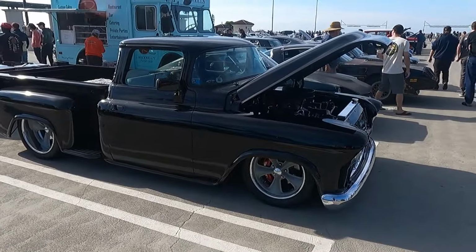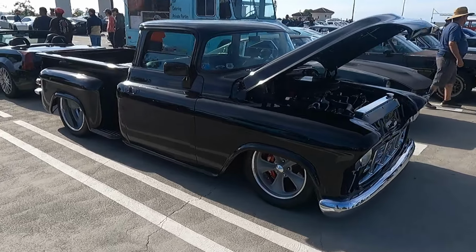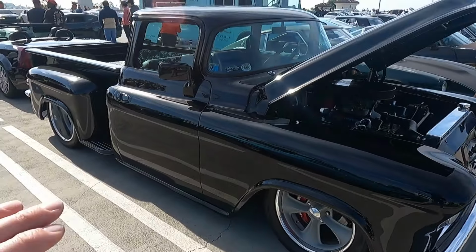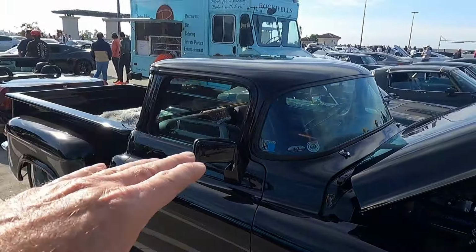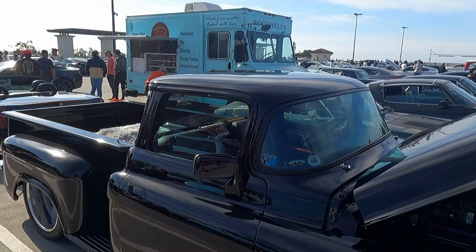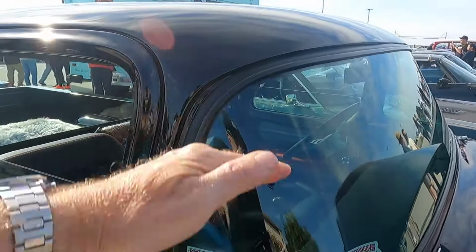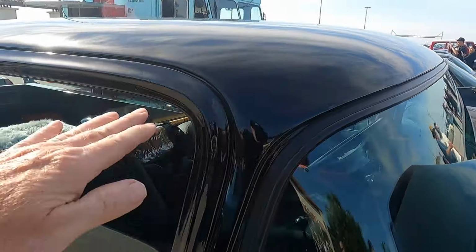Take a look at this Chevy truck. I'm guessing it's about a 55. It is absolutely beautiful. The first thing I noticed is the fact that obviously it's dumped in the weeds, but look at the roof chop on this thing. This has to have had, I'm guessing, 3.5 inches taken out of the roof line. When you look at how low the windshield is, normally the windshield would be right up here.